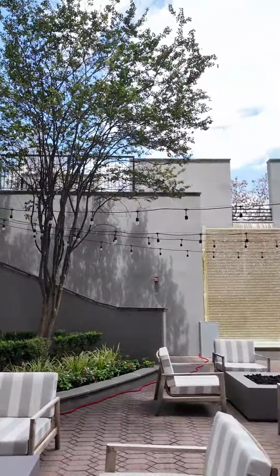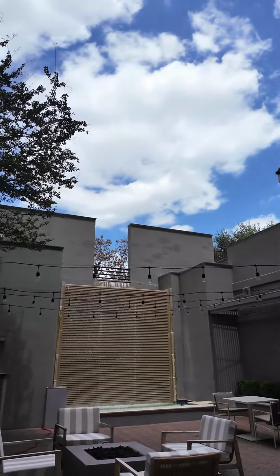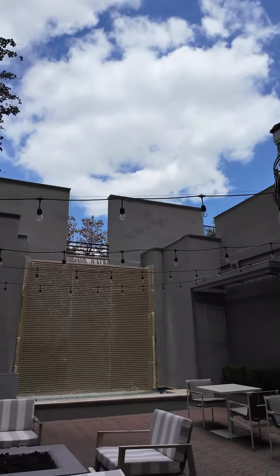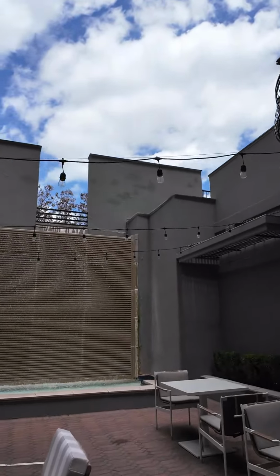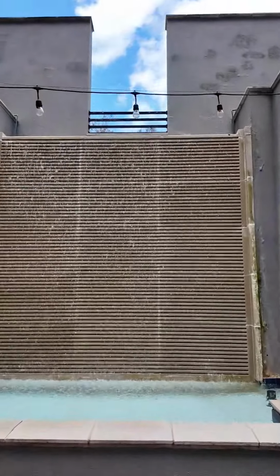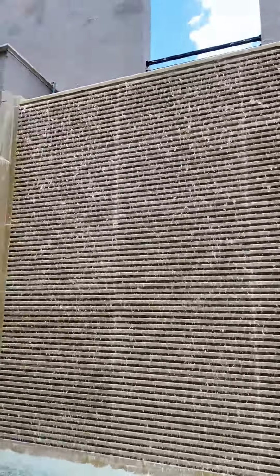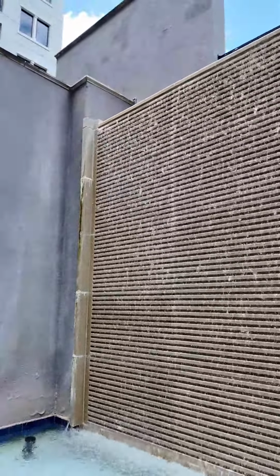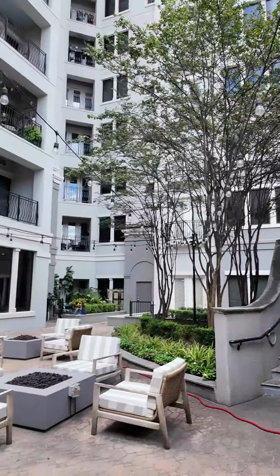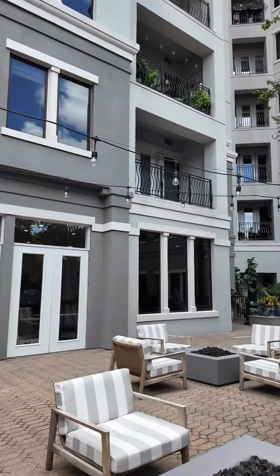So you've got a really nice outdoor lounge with some lighting and that adorable wall of water coming down. Oh, I love that. I mean, can you imagine being out here and relaxing, hearing that sound? It would be amazing. You've got a gorgeous feel.